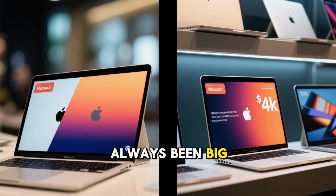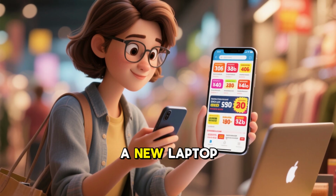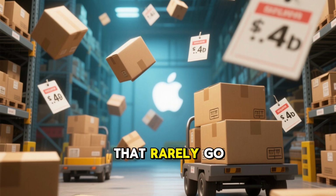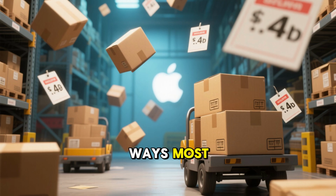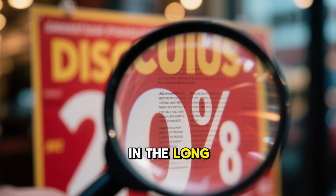Black Friday has always been big, but this year, the MacBook deals are honestly on another level. And if you're even thinking about buying a new laptop, you cannot afford to make a move before seeing what's happening. Prices are dropping on models that rarely go on sale. Apple is quietly shifting inventory in ways most buyers don't notice, and there are a few deals that look amazing at first glance but could actually cost you more in the long run.